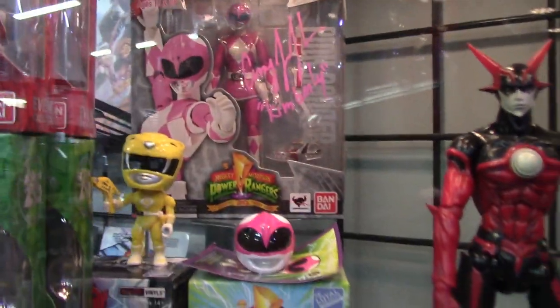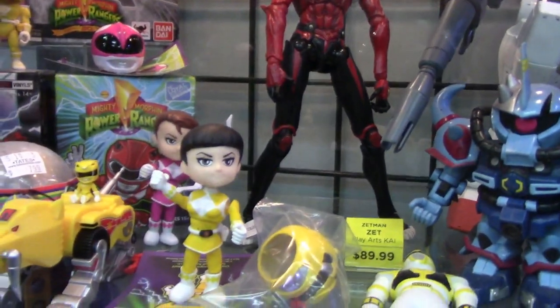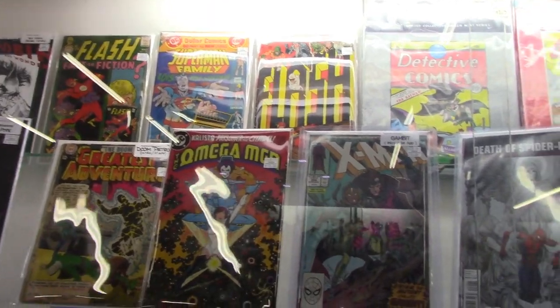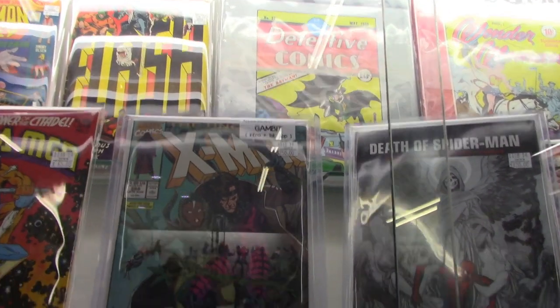Loyal Subjects right here, and a signed Pink Ranger, which is Kimberly, which is very, very cool. And here are some open ones right here of the Loyal Subjects as well. And of course, Tate has their comics. We have first appearance of Gambit right there. Price $250 only because of the condition of the book.